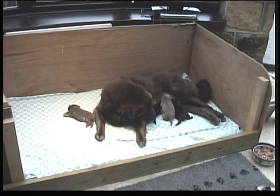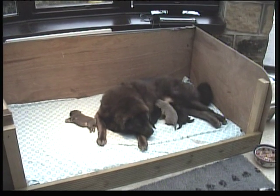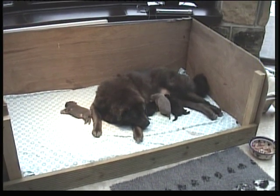On puppy watch this afternoon for a few hours. Nothing much going on there, nothing much going on on TV. I'll just show you my bookcase.